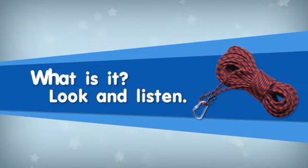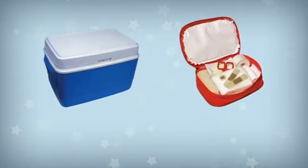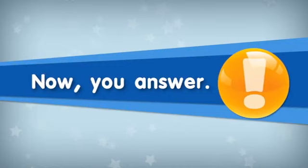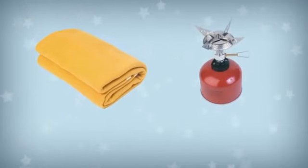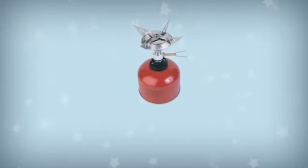What is it? Look and listen. You can keep your food in this. What is it? It's a cool box. Now you answer. You can cook on this. What is it? It's a camp stove.